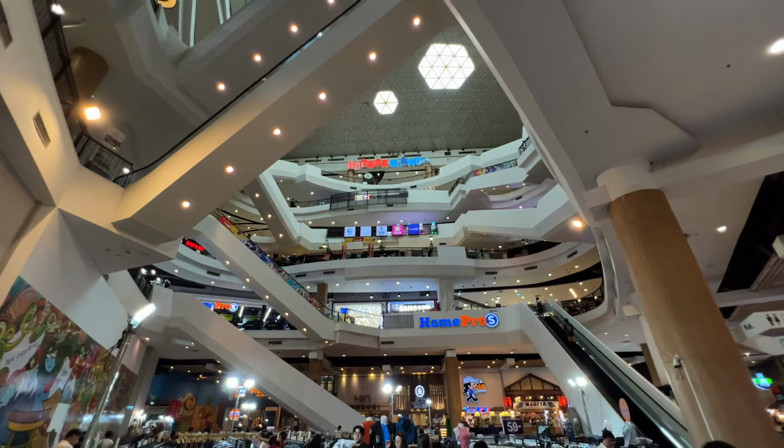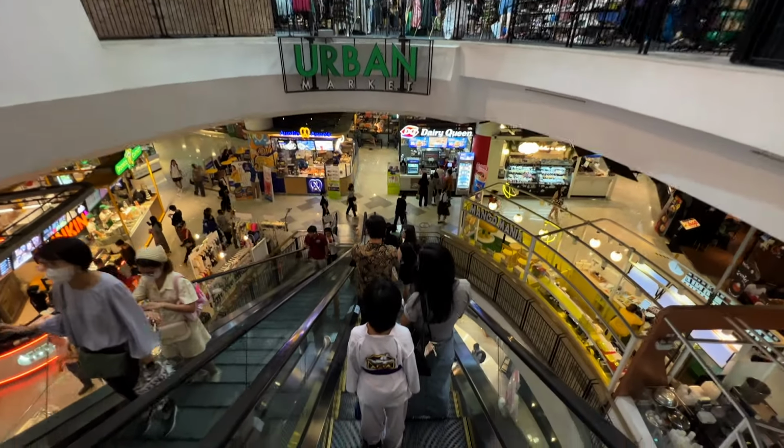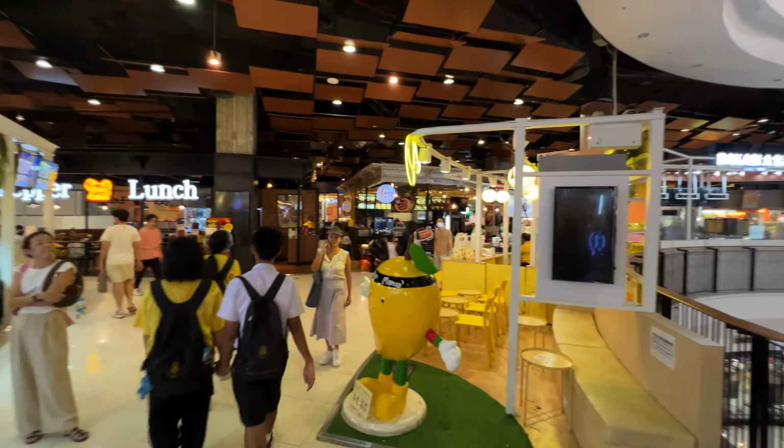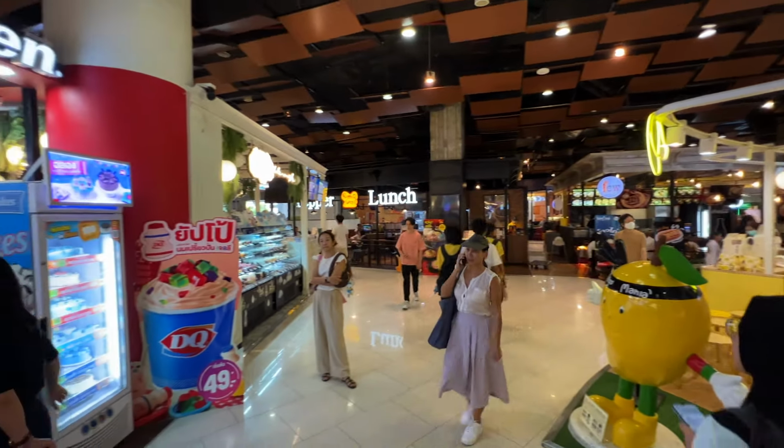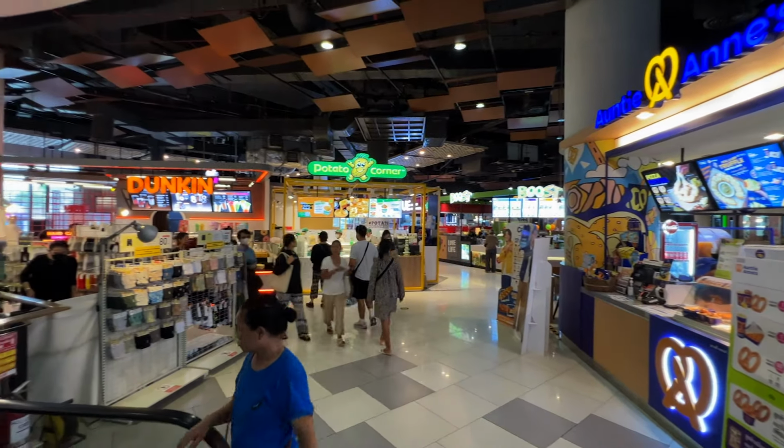Now upstairs we've got a few stores, a few coffee franchises, a Boots for my folks in the UK, but you're mainly going to find most of the restaurants and the food stalls on the first floor, which connects you to the BTS, and the ground floor. Actually, the ground floor is where the food stalls are, which I'm going to take you to now. And you can get some really cheap food here. So you've got your Western franchises like KFC or Dairy Queen. I'm not sure if Potato Corner is a Western franchise or not, but you don't have McDonald's here.